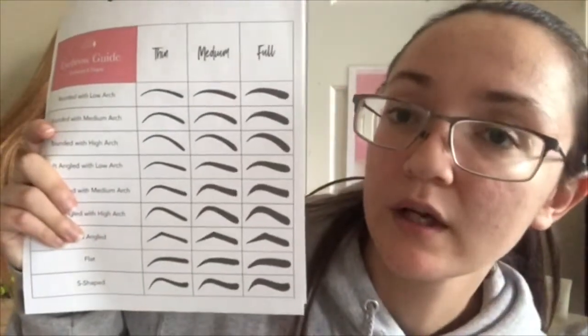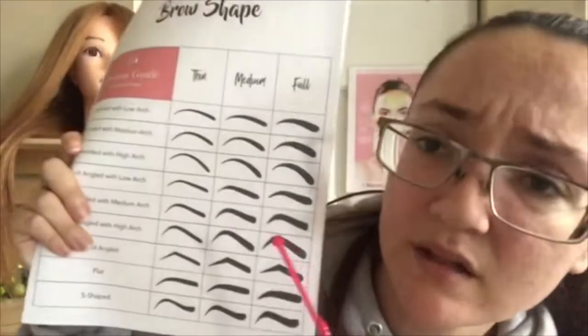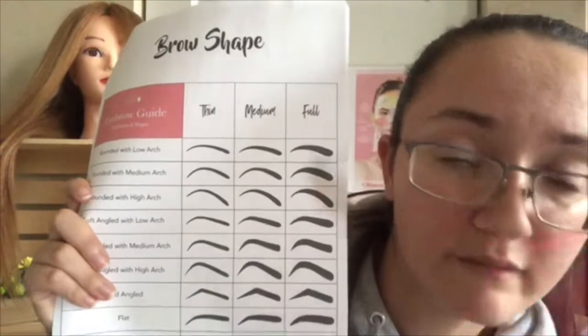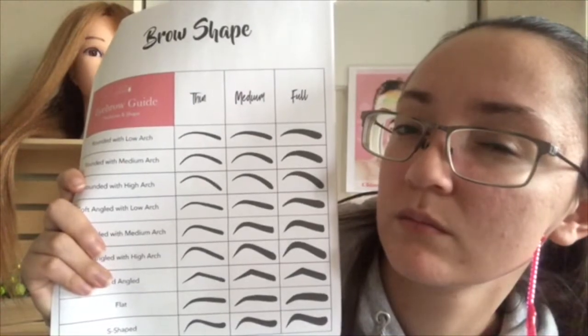Okay, so moving on to the next page in the packet. We have the whole eyebrow chart. Now, I think on your previous face you had a really nice eyebrow. It was the soft angle with a low arch. That is actually a common eyebrow. I also have that one. Do you like to stick with that eyebrow? Okay.